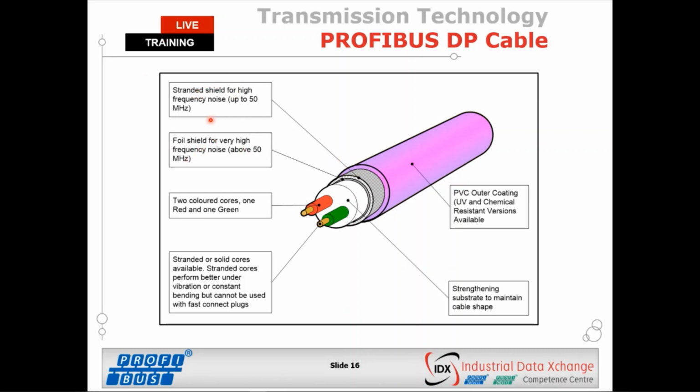The stranded shield and foil shield are designed to pick up any interference that is injected on this cable and drain that to a grounding point. It's designed to protect the electrical signal which is traveling on the PROFIBUS A and B cores. With the shield, we're going to speak about this in a lot more detail during our functional bonding and grounding course, which will probably be running week after next.